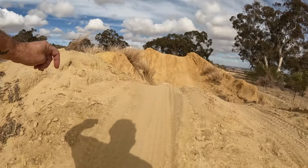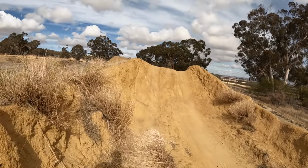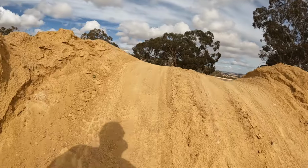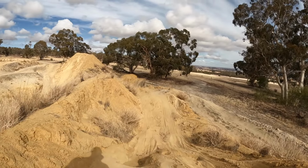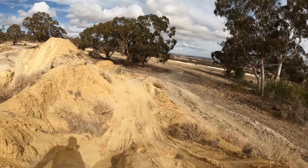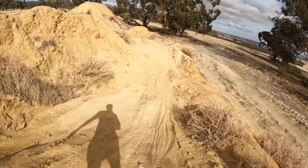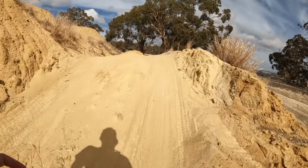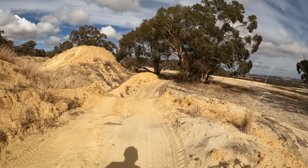I'll have a look up here. This probably wouldn't be too bad. It's just the entry that's the iffy one. But, oh yeah, there's a bit of a drop off on this side. Yeah, that's pretty steep. So yeah, this is gonna be fun. This is quite an interesting challenge.